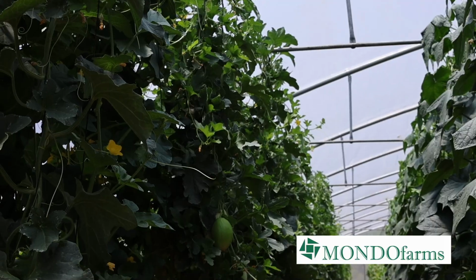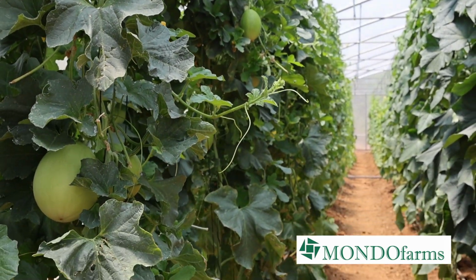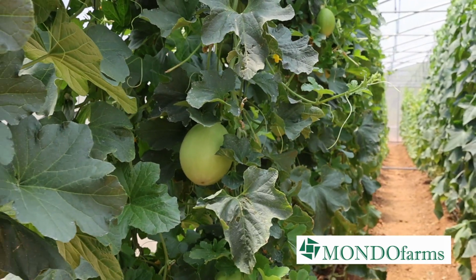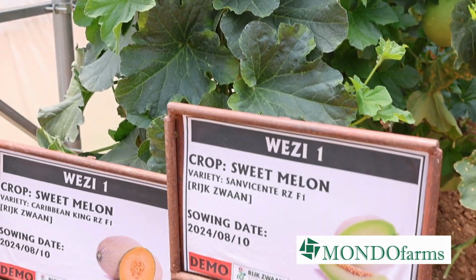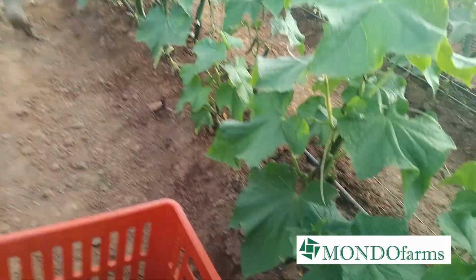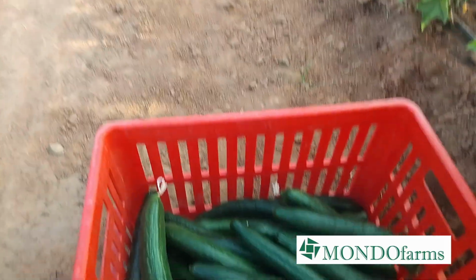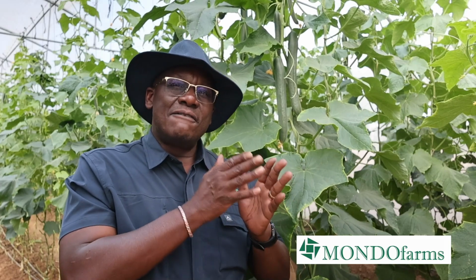And that shouldn't be surprising because we expect this crop of long cucumbers and the little bit of sweet melon over the other end to be here in this greenhouse for 6 months, 8 months, hopefully even 10 months. And during that time, we're able to come in here and harvest once a week, sometimes even twice a week. This is the definition of high-value vegetable farming.